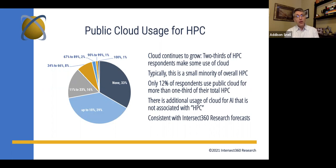But we keep trying to be realistic about cloud in terms of its overall revenue share of high performance computing. We survey this in a lot of ways from a lot of different directions, and we're going to touch it again in the budget survey that'll drop later this month.